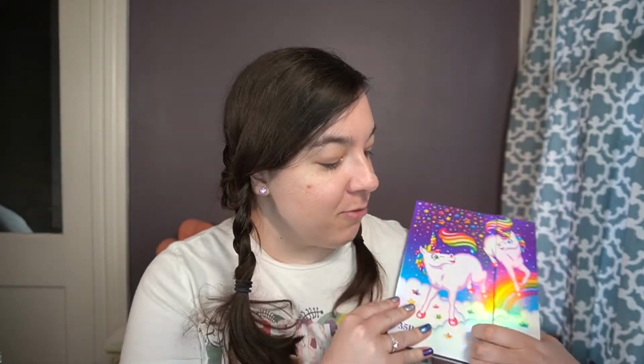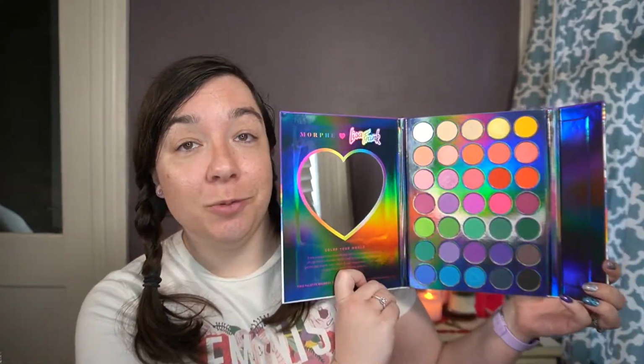That actually was released this year too. The Lisa Frank and Morphe collab, the 35B palette. It is super rainbowy. I enjoyed the shadows, but mostly I cannot get over my little unicorn holographic trapper keeper eyeshadow palette. They totally got me on the nostalgia and I loved it so much that it's making it into my favorites. I haven't put this in a drawer. I just keep it on my vanity and enjoy looking at it every day like a loser.